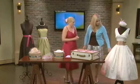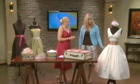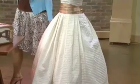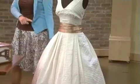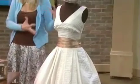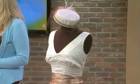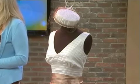This gown is made by Stephanie James Couture, and she specializes in these 1940s, 1950s vintage theme dresses, but the dress is new. Okay, that's what I was just going to ask you. Yes, it is a new dress. Absolutely beautiful. And what would be the price point on something like that? This one is about $2,000, and these dresses range from about $1,600 to about $3,500, depending on the dress.